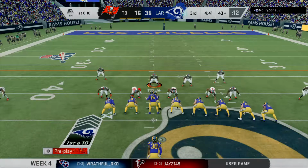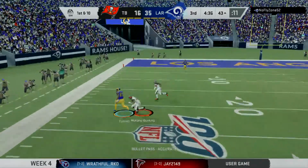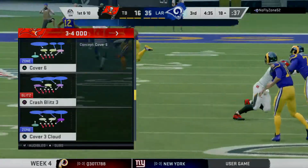Check three. He's checking. They'll fake the handoff. Now Goff. And he finds a man with a crossing route. A really nice gain of 25 yards.